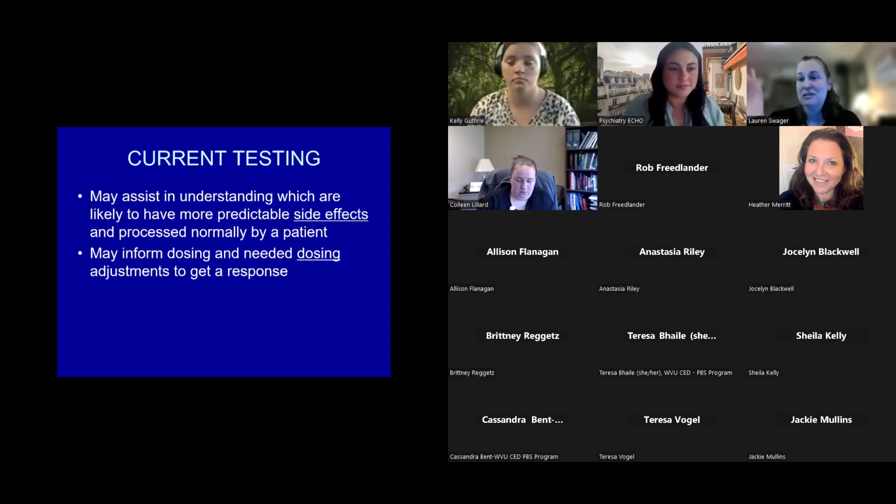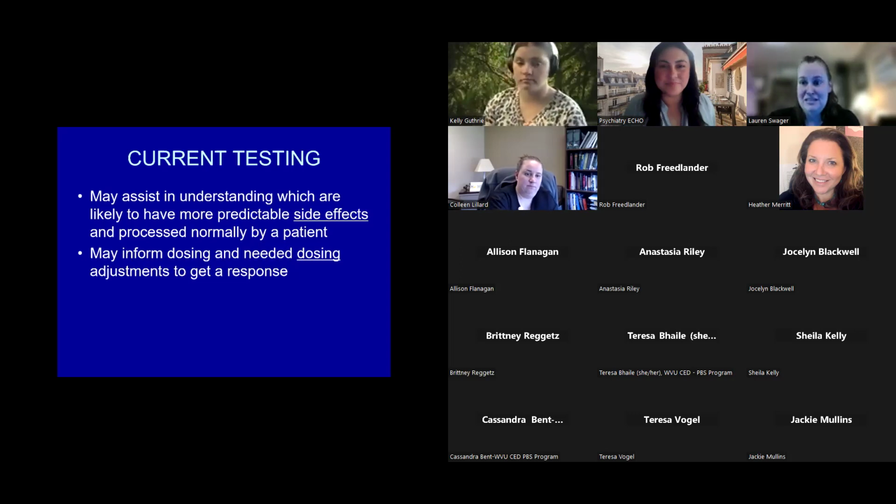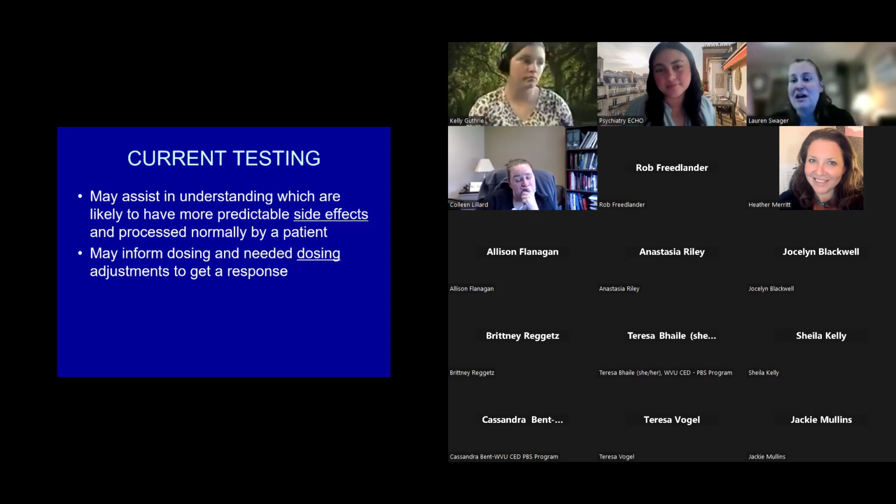It can actually really inform dosing. I've gone to the maximum dose of this medication and the patient has no side effects, but I haven't seen anything get better. Is that because they're not going to respond or something else going on? So I do think this test can be incredibly helpful for those types of patients.